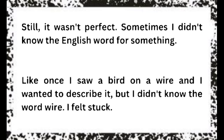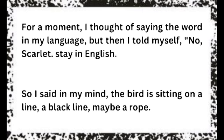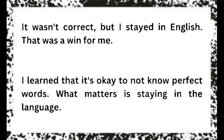Still, it wasn't perfect. Sometimes I didn't know the English word for something. Like once I saw a bird on a wire and I wanted to describe it, but I didn't know the word wire. I felt stuck. For a moment, I thought of saying the word in my language, but then I told myself, no, Scarlett, stay in English. So I said in my mind, the bird is sitting on a line, a black line, maybe a rope. It wasn't correct, but I stayed in English. That was a win for me.